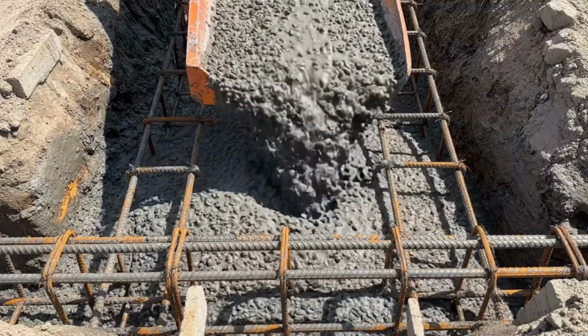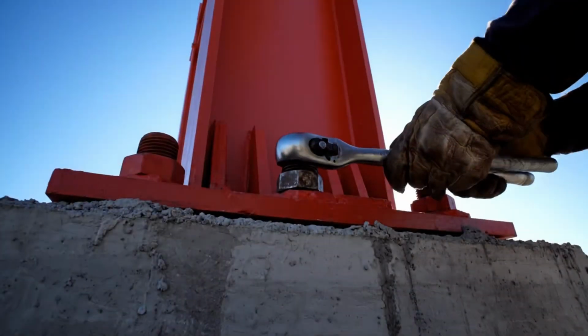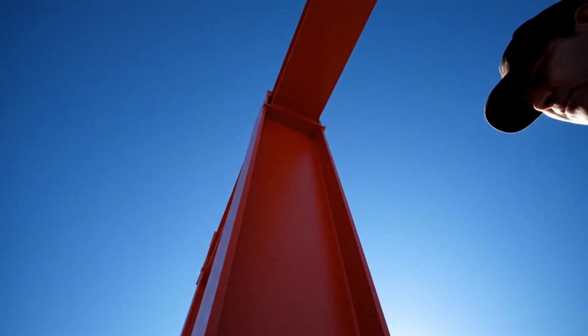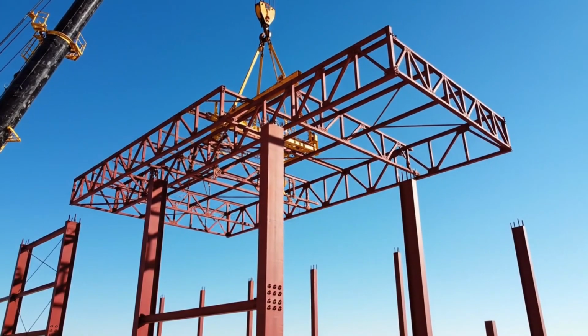Liquid stone fills the reinforced molds, solidifying the perimeter against the desert's shifting temperament. Structural steel rises from the concrete, the skeleton of the farm taking shape against the horizon. Heavy lifting equipment positions the massive roof trusses spanning the width of what will become a controlled biosphere.